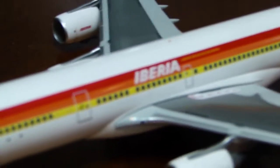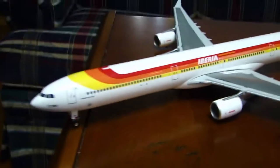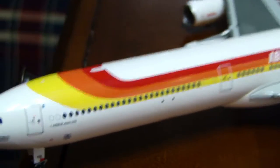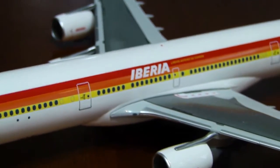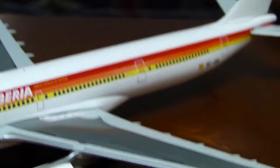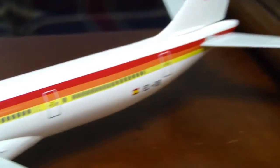So, the Iberia livery. I really enjoy their livery. People have always asked me to draw this livery. It is so hard to draw, I'm going to tell you that right now. As you can see, these stripes are so hard to get down well, and plus the Iberia logo in between them. It's challenging. So I might try doing that in a later plane drawings video. But right now, I need to get better at Iberias before I'll represent them in a video.